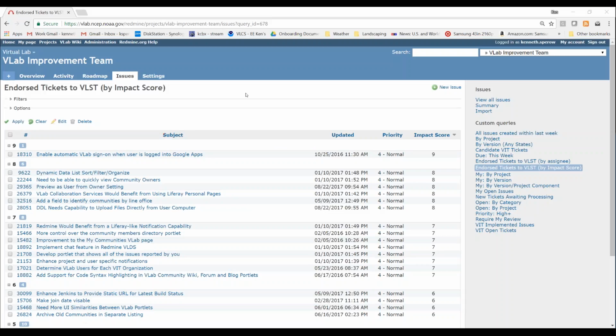Okay, so this is a prioritized list of endorsed tickets by impact score. Some of the things that we have been focusing on, I'll touch on these. So single sign-on, we rolled that out last week on the 6th to Garrett, the code review component of VLab as well. So now we have it within our 3 most actively used components. The only one that doesn't have it is Jenkins, and it's hit so infrequently that it's a very low priority for us to implement it there. So that's almost done. That's the highest priority item that we had. So that's a good thing.